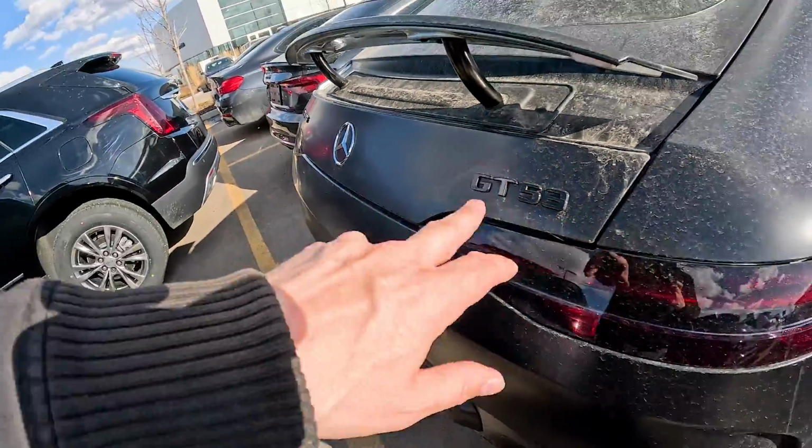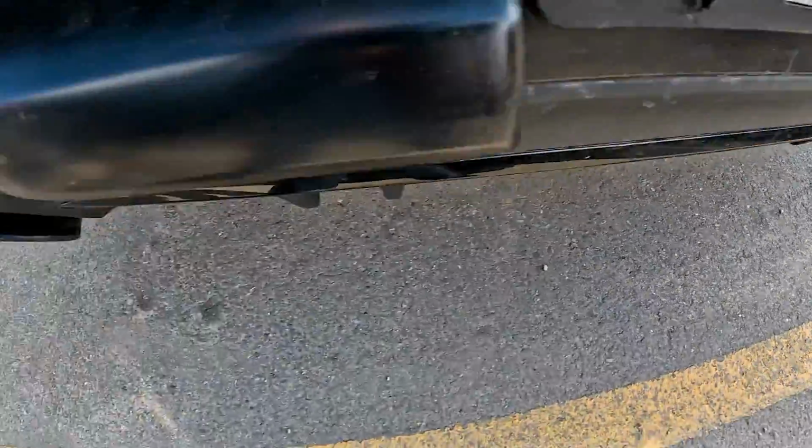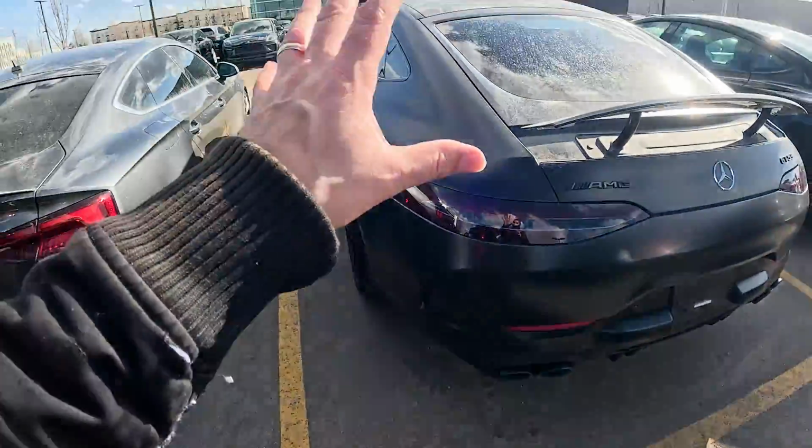This is a GT53. Lots more great detailing on there on the exhaust tips. Black chrome AMG detailing. Absolutely stunning looking car. I'm not gonna lie, I love the looks of this thing. It's different, it's unique, it's pricey, and it's not that reliable. I would give this car a 2.5 out of 5 star.